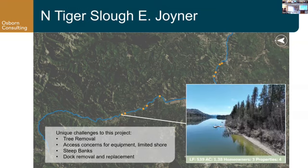And the last one is North Tiger Slough. This one is very similar as well. It just has the dock concern too. Those are going to need to be removed in place, as well as dealing with the steep banks and the trees that are going to be removed. Thank you.